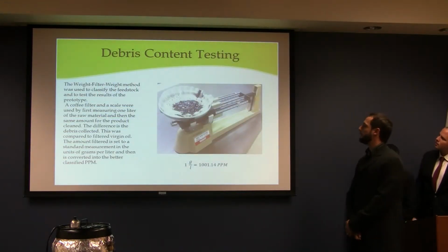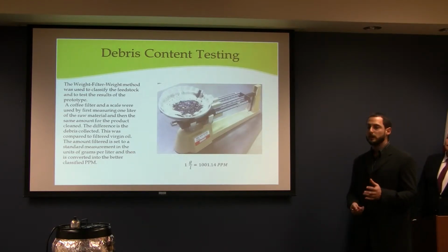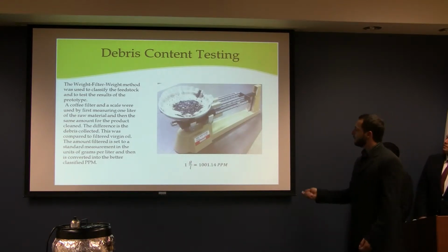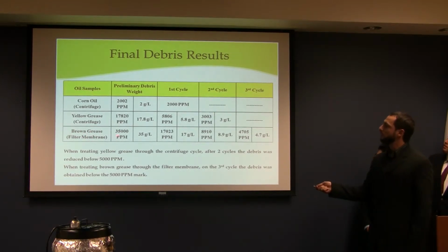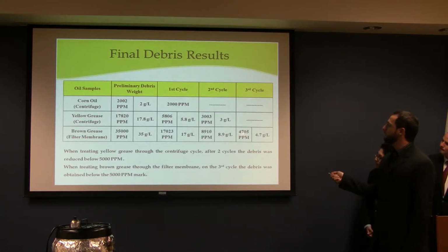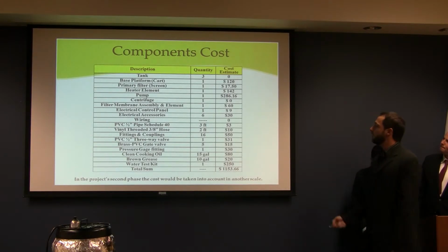For the debris content, we use the filter weight method. We filter a liter of clean oil, and then we filter a liter of dirty oil, and we measure the difference. With this relation of mass and volume, we obtained the parts per million of debris in the feedstock. As you can see, take one brown grease: before we run it through the debris system, we had 35,000 parts per million of debris, and after 3 cycles in the mixer and in the filter membrane, it was reduced to 4,705 parts per million.